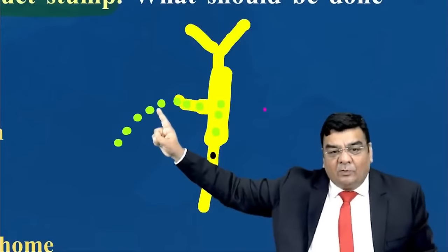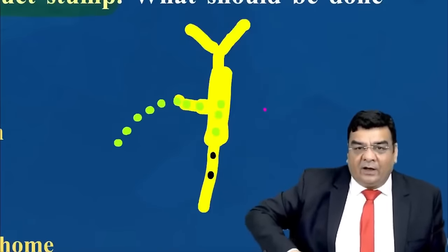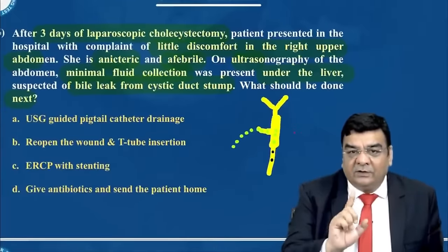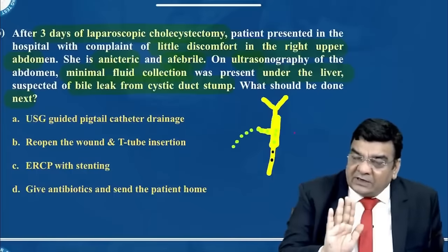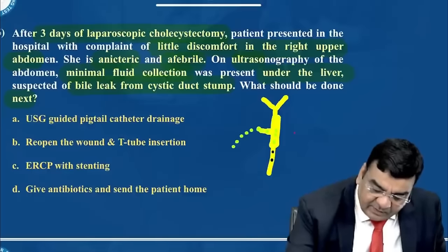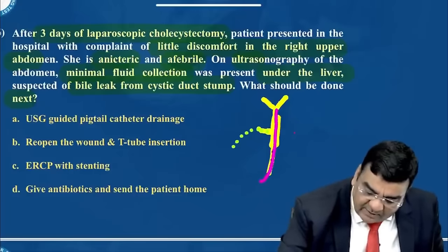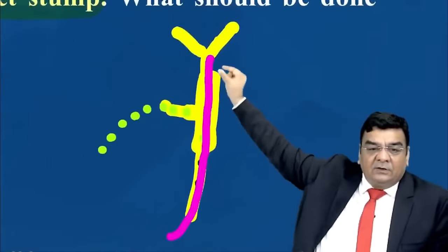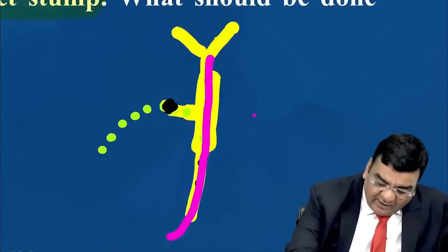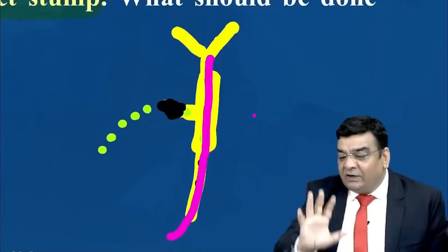Now, this is a common complication after laparoscopic cholecystectomy. This bile leak will get collected beneath the right liver, in the right hypochondrium. Now, the catch is, if there is a small amount of collection and the patient is not having significant symptoms, we can simply do an ERCP, and through ERCP we can leave a stent inside, in the common bile duct. By putting a stent in the common bile duct, the bile will start flowing through it, and this leak will close spontaneously and heal. So nothing else is required except ERCP and stenting if there is minimal bile leak and the patient is having little symptoms.